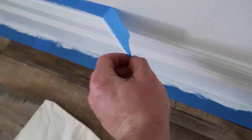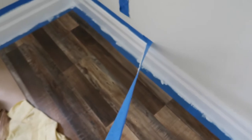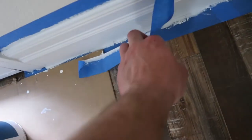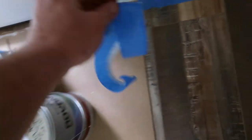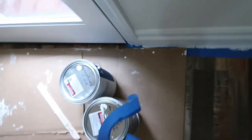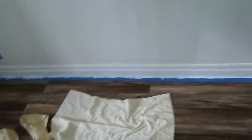So this is the next morning, like I'd said before. My husband's just helping me take the tape off because I had painted the trim, that nice bright white color. And I think this is also one of the most satisfying parts of painting, is peeling the tape off.